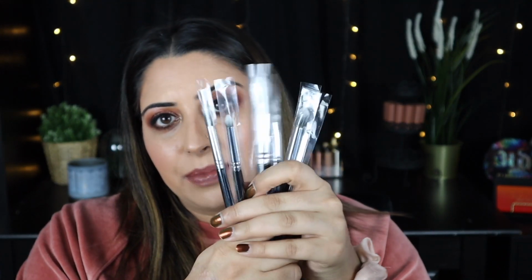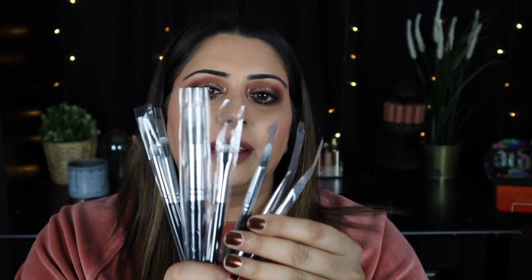So that being said, I purchased these brushes from them and I still haven't tried them out. So Units is a brand that's vegan and cruelty free. They do synthetic brushes. I think they feel really nice from what I can tell, so I'm excited to try them out. Let me know if you guys want to see them.